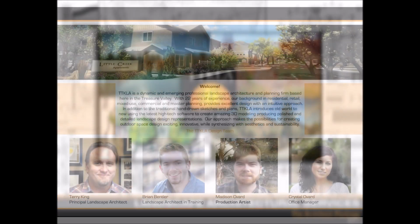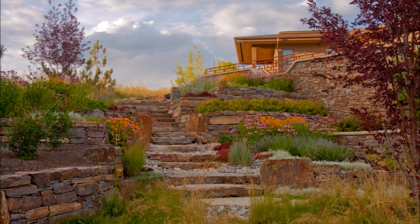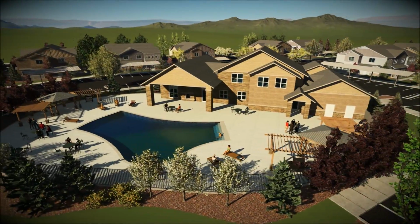King Landscape Architecture. Over the last 20 years, Terry King has been perfecting his design style and techniques to ensure the highest level of quality for each landscape design that he produces. We are confident that you will be happy with your design in the installed final product.